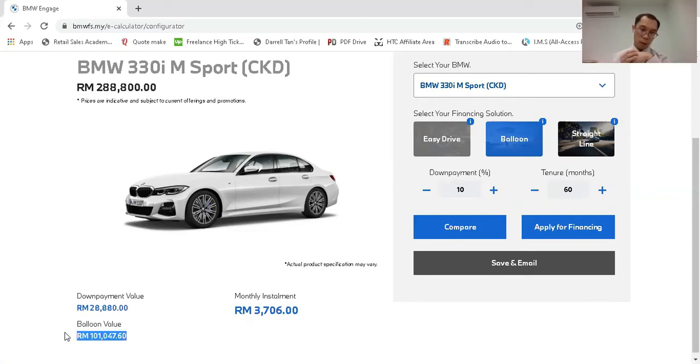Now, you have a few options. One, you can pay it off in one shot, because we believe that as we grow after 5 years, our career grows, our income becomes more stable, and we are able to pay up that lump sum. So you just pay off this 101,000 and you own the car. Two, you can extend another year, just one more year on this amount, to own the car.